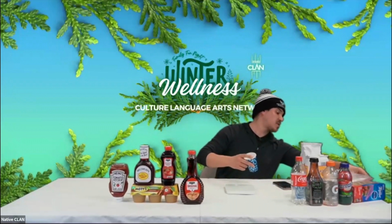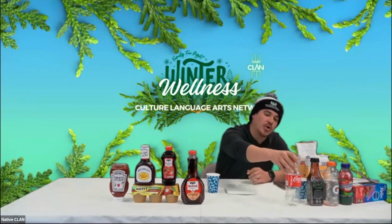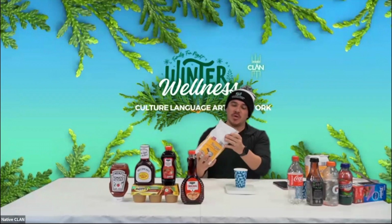So what we're gonna do today is fill these Ziploc bags with the amount of added white sugar, by weight, that's in different products. A few of the products have different serving sizes, so I'm gonna do the math on my phone here. I think I'm gonna start out with the Coca-Cola, just so you see how much added sugar is in there, and then we'll go from there. Like I said, feel free to ask me any questions as I'm going, and I'll try to answer them to the best of my ability.